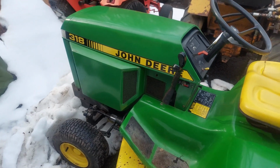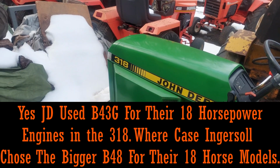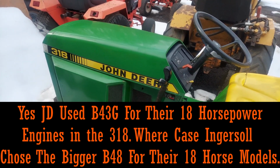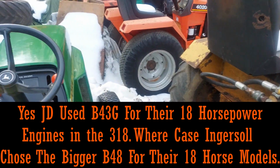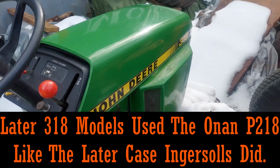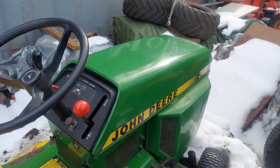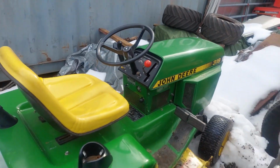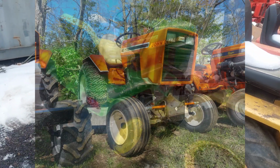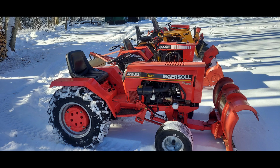Nice machine, it's got a lot of life in it. It's got a B43G Onan, and we put Schaefer's oil in it, new plugs, wires, filters, changed the oil, added the oil filter grommet that was missing, which probably saved this guy an engine, and a high capacity oil filter. The whole nine yards as far as the tune-up goes: timed it, adjusted the carb, adjusted the governor, so he should be set to go, and he's excited. So one green machine in and one green machine out. We didn't switch brands, just a little tongue-in-cheek thumbnail there.